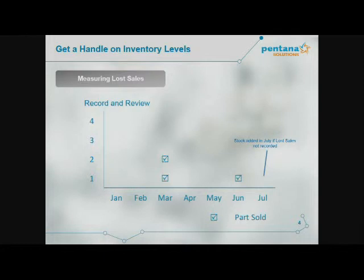Another side of it is measuring your lost sales. So what aren't you selling? So many dealers out there are not capturing that opportunity. I've got an example up here of some lost sales. We're in March now, so we're looking at March. We're looking at the first 7 months of this year.